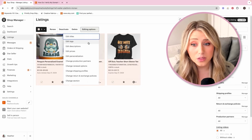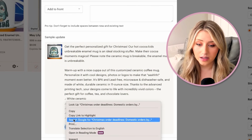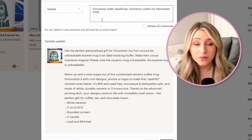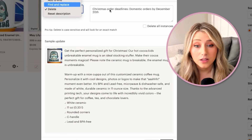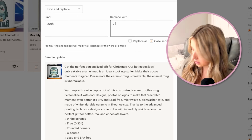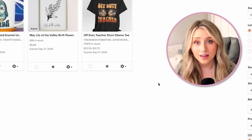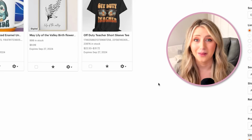Now, the other thing is you can also delete descriptions as quickly as you can add them. So if I needed to delete this line, I could just copy it, paste it, and then delete it. We can also find and replace. So if there's text that you don't want anywhere, I could find and replace. Maybe the 20th one year turns to the 21st. So I could find the 20th and replace it with the 21st of December. I can hit replace all. And then as we can see, that's going to change all of my listings. So again, this is a hidden but not so hidden feature on Etsy that you absolutely should know about if you sell on Etsy.